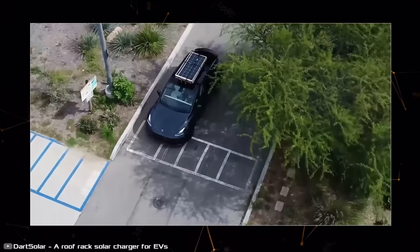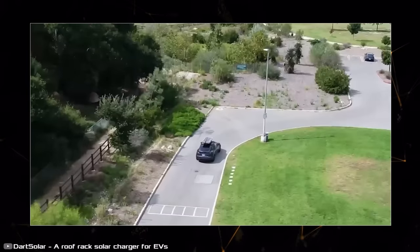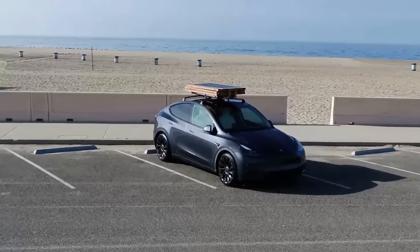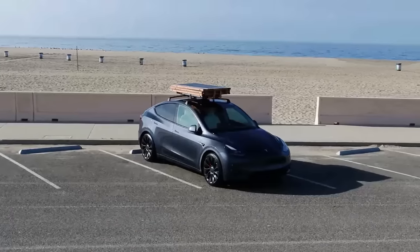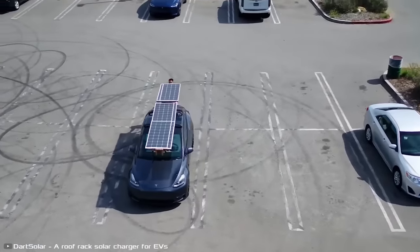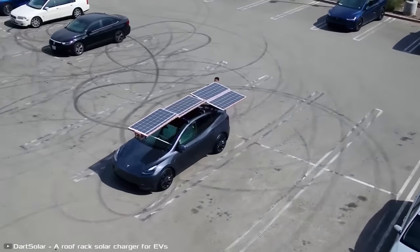When the owner needs to move further, the entire structure is easily assembled in less than 1 minute, and when folded, resembles a regular roof rack on the car's roof. At the moment, the engineer is working on creating an improved version of his invention.